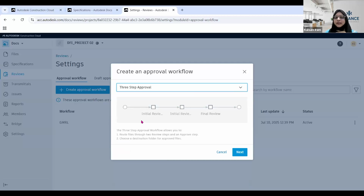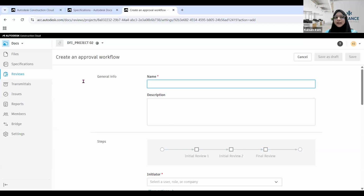Once you select 3 steps, it will showcase a brief overview of how it is going to be done. First, you are going to initiate a review, then the initial reviewer will check, then again a second reviewer will check, then the final reviewer will check. So that is how this approval will work. And if I select next, the approval workflow is going to be created.